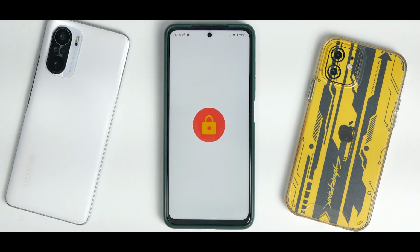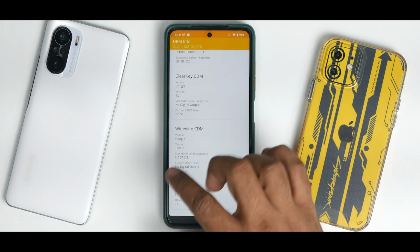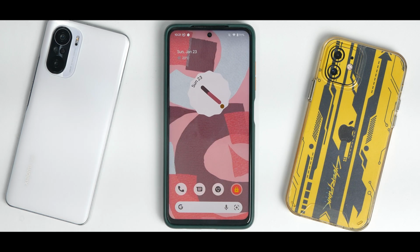Now, DRM info does say Widevine L1 is present. So you will be able to go ahead and use Amazon Prime HD, Netflix in HD and all those things. So that is not going to be a problem at all.